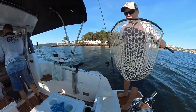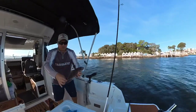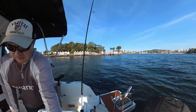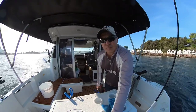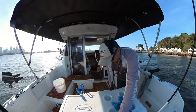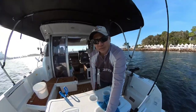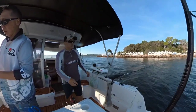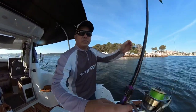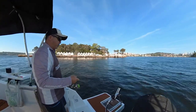He swallowed it too. Oh, that was lucky. That hook was just right inside the mouth. I can feel the line was just rubbing in. That was really lucky. So it was a good snapper. I will measure it in a minute and I'll show you guys later. Good signs, mid-water. But I am not hooking up and I'm not giving up.